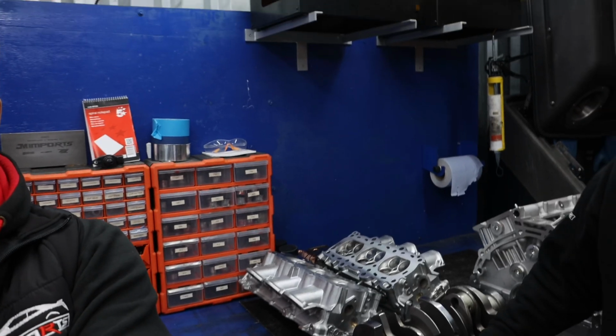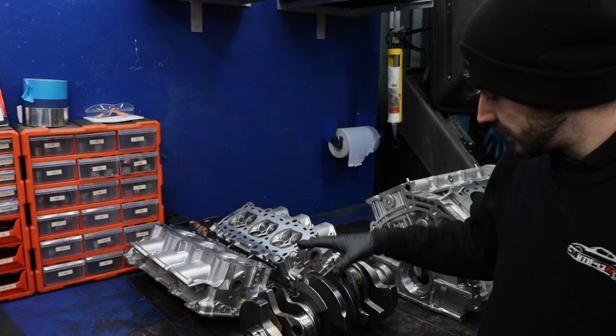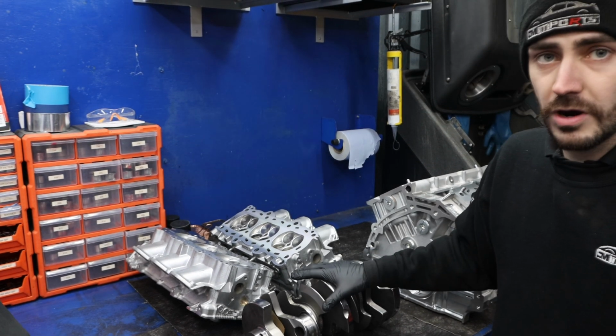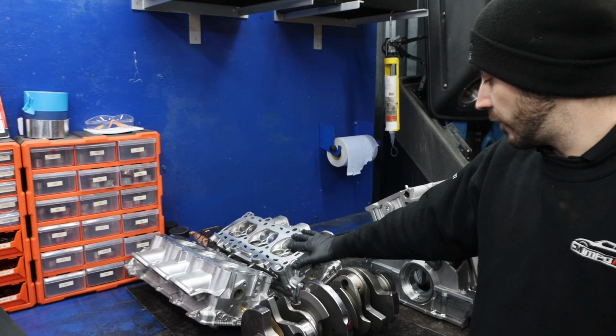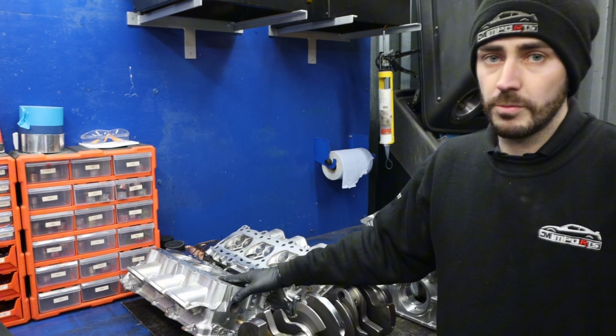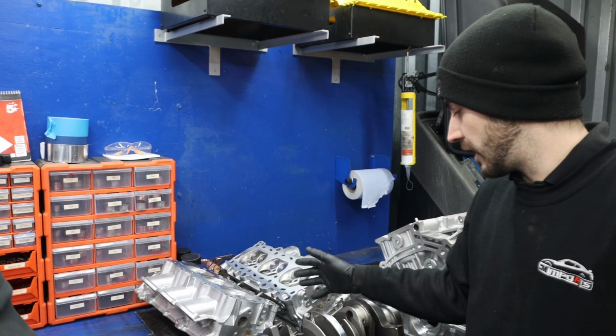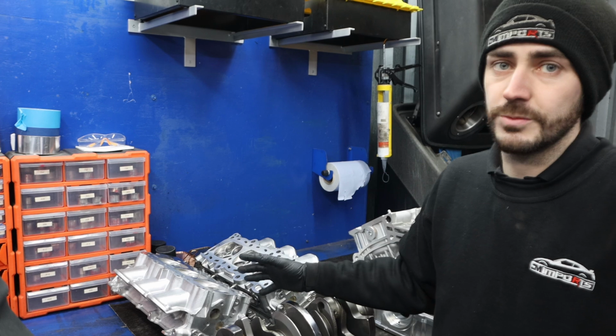Whose parts are what? So this is Warren's crank and Warren's heads. The engine obviously had a failure. The crank is now being saved by the machine shop, so we can reuse it. The heads are being cleaned up. Warren's car is coming into the workshop, and me and Kyle next week are going to be building this engine to get it back into Warren's car. It's a big power car, so we had to have everything checked to make sure that everything was okay and ready to go.